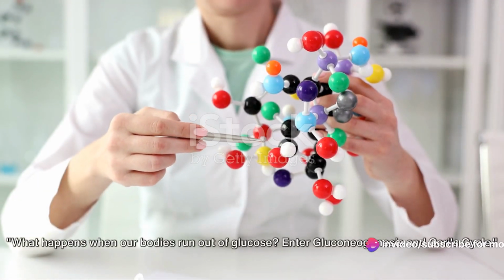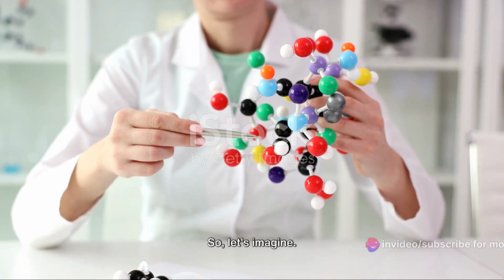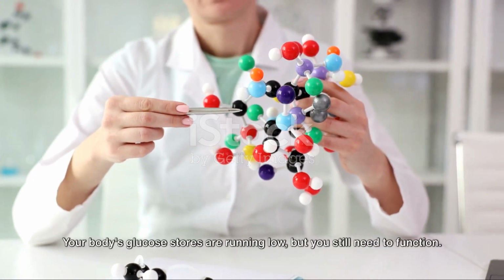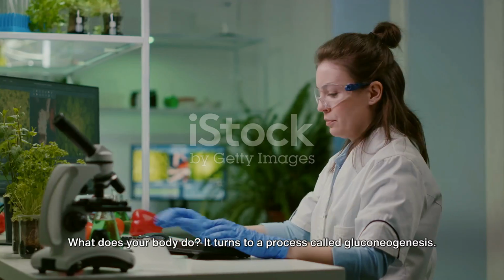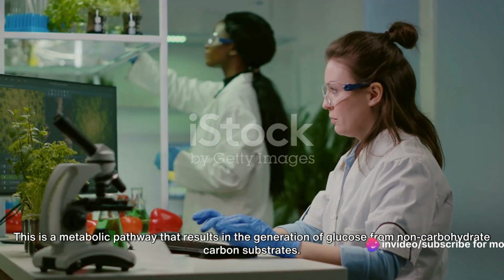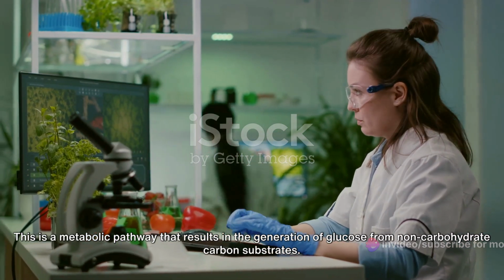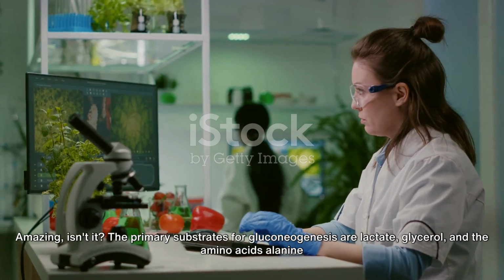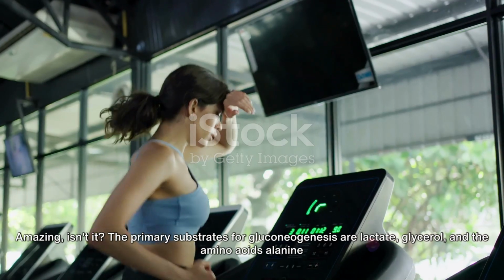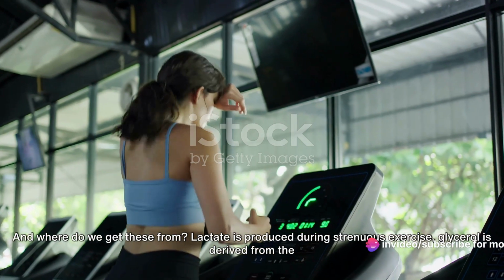What happens when our bodies run out of glucose? Enter gluconeogenesis and Cori's cycle. So let's imagine, your body's glucose stores are running low, but you still need to function. What does your body do? It turns to a process called gluconeogenesis. This is a metabolic pathway that results in the generation of glucose from non-carbohydrate carbon substrates. Amazing, isn't it? The primary substrates for gluconeogenesis are lactate, glycerol, and the amino acids alanine and glutamine. And where do we get these from?